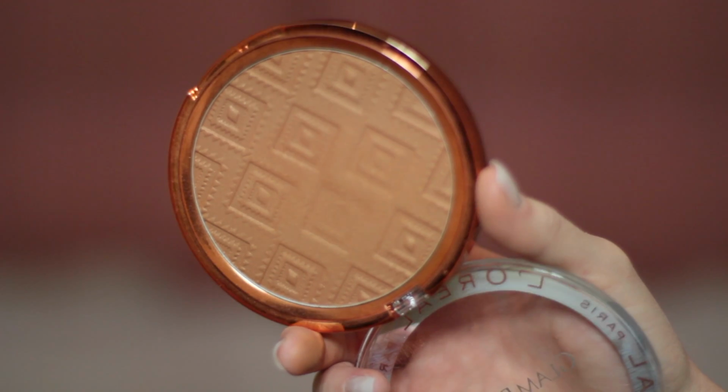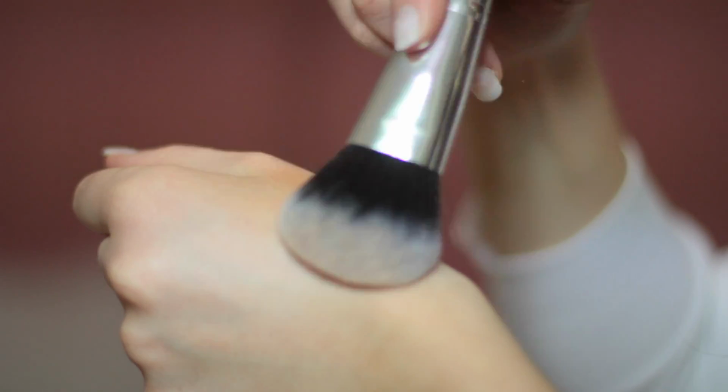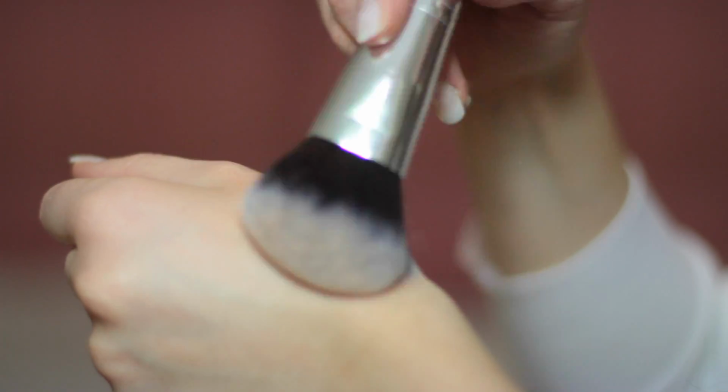So starting off with bronzers, this is a perfect example of a bronzer, and this is the L'Oreal Glam Bronzer. It's one of my favorites. It can be used on the face and the body. Basically what you do is use a large brush, and the larger the better when it comes to bronzing the skin, because we literally just want to apply a light layer across the forehead, across the cheeks, and then on the chin. And this can actually be then used down the chest, the top of the shoulders, down the center of the arms, and down the center of the legs as well.